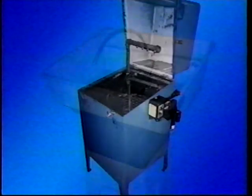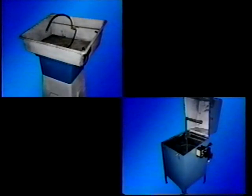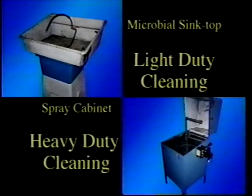The most cost-effective aqueous cleaning units for auto repair shops are the microbial sink top unit and the spray cabinet. In fact, medium to large shops often purchase one of each, a microbial sink top for light-duty cleaning and a labor-saving spray cabinet for heavier cleaning needs.